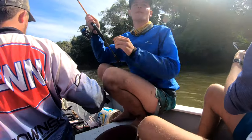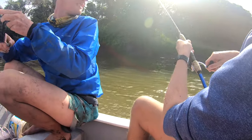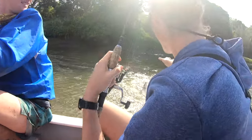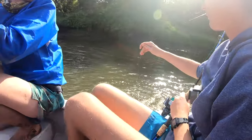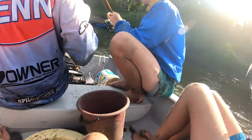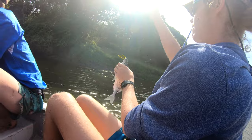Wait, are you in? I'm in with the rod. Okay, it's a bit bigger than I thought. Oh, biggest one of the day. Yes! No, biggest grunter of the day. No, it's the same size as mine. Here we go, my first grunter of the day. Awesome catch, bro.